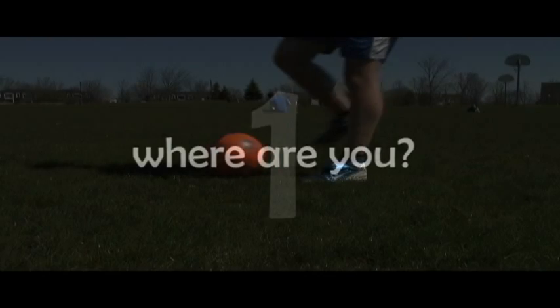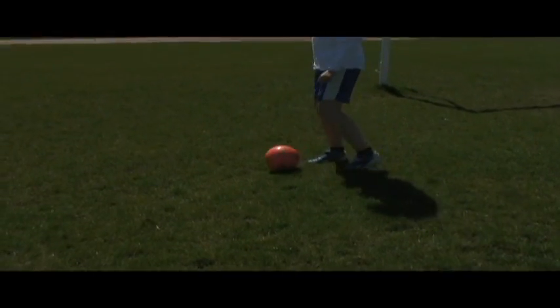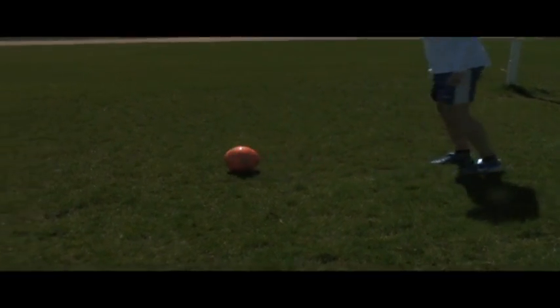1. Where are you? Consider studying in a quiet area as opposed to somewhere crowded where noise might divert your attention away from the task at hand. Here we have a student who didn't pay heed to his surroundings. Look out!